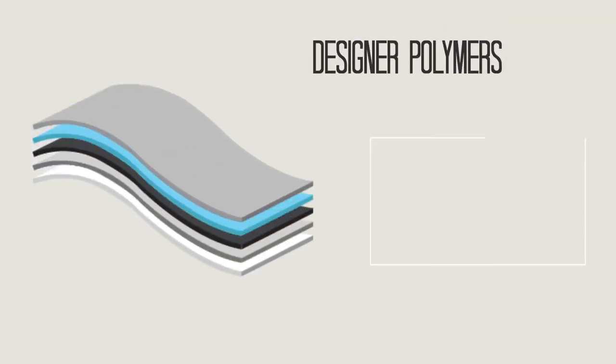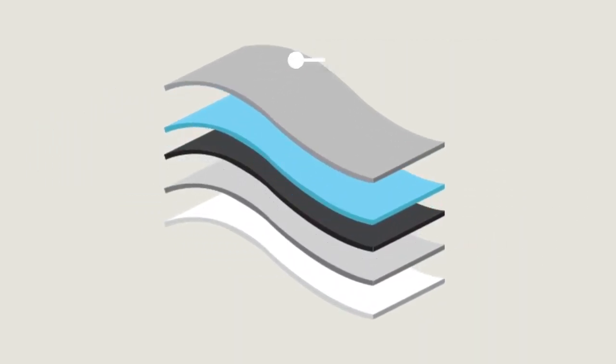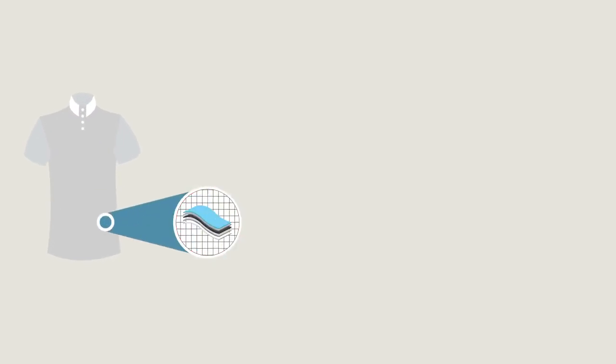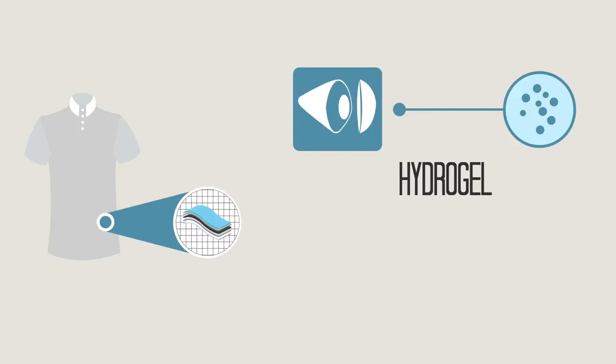In summary, a designer polymer is one that has been designed to respond to a changed environment, or uses properties that are better than the traditional polymers. Some examples of designer polymers include breathable clothing made from Gore-Tex, hydrogels found in contact lenses and babies' nappies, and finally tooth fillings.